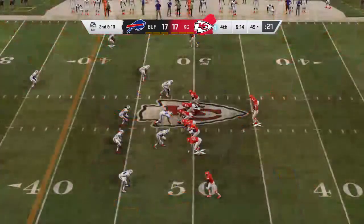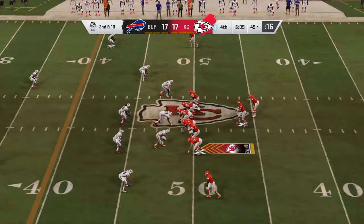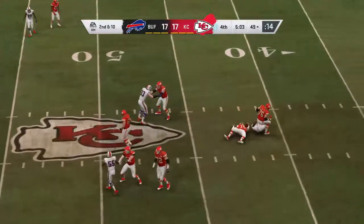In fact, before the game, he was talking to us, and he's like, hey, these pants make me look fat. And we said, nah, man, you're just a whole lot of guy. He is at well over 300 pounds. He's a big man. And they take him down.